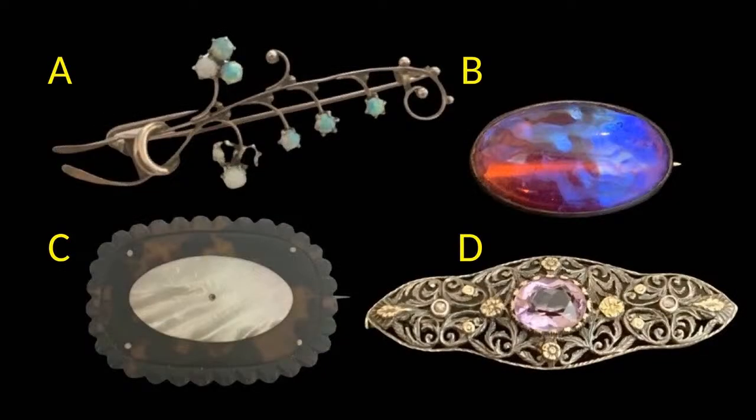So today we are going to try to put in order these brooches. We have A, B, C, and D. I will talk you through each of them and we will take a look front and back. But first, I will show you a video of these.